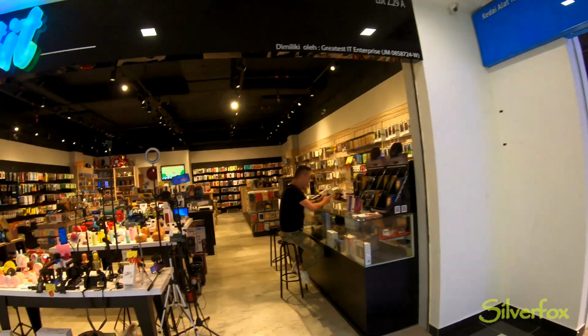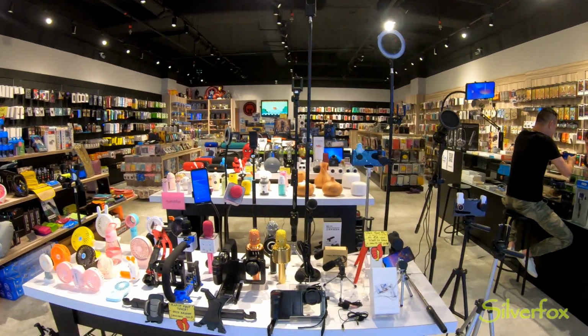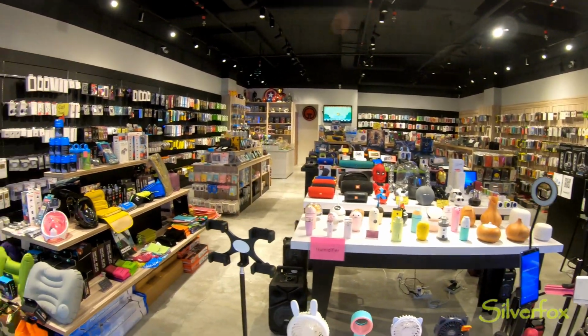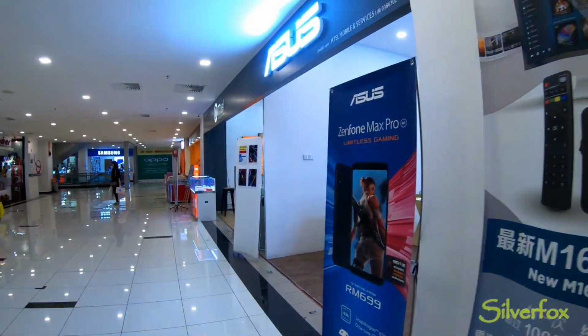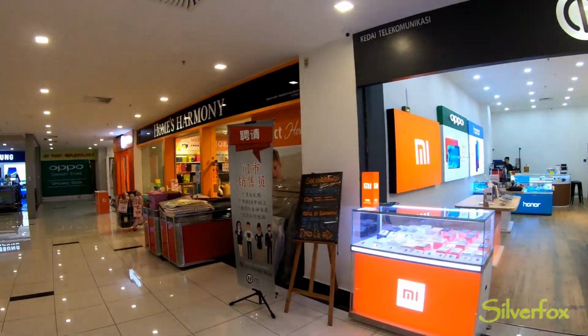Hi. If your thing is technology, then Plaza Pelangi has everything you need, as you can see here. Pretty well everything. If it's new, probably before it gets to Europe, it'll be here. And all of these shops have come in the last 6 months. Most of this was all closed and the place was dying.